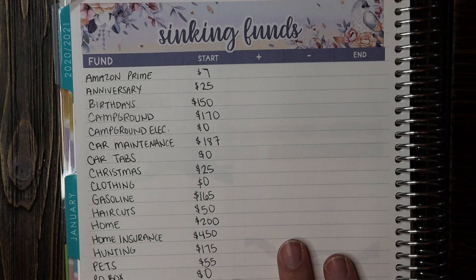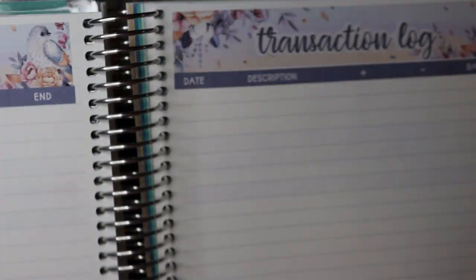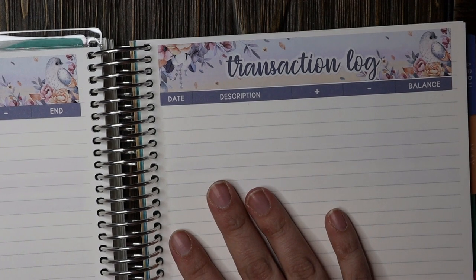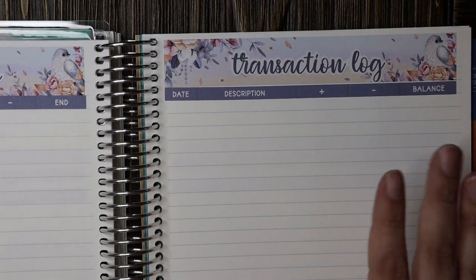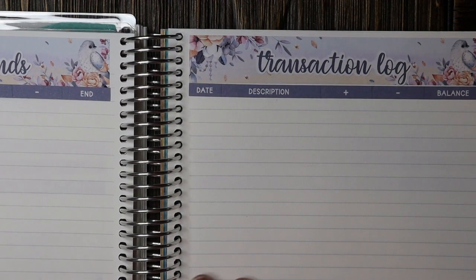So I'm pretty satisfied with this. I think it'll work out nicely. Again, I don't know how well the transaction log will work. We'll see if I can keep up with it, but overall, I'm super happy with this.